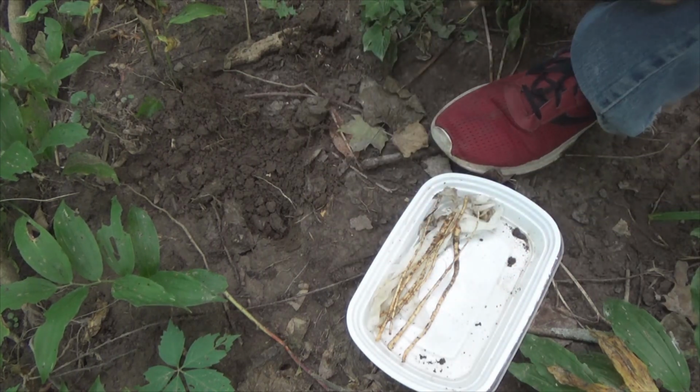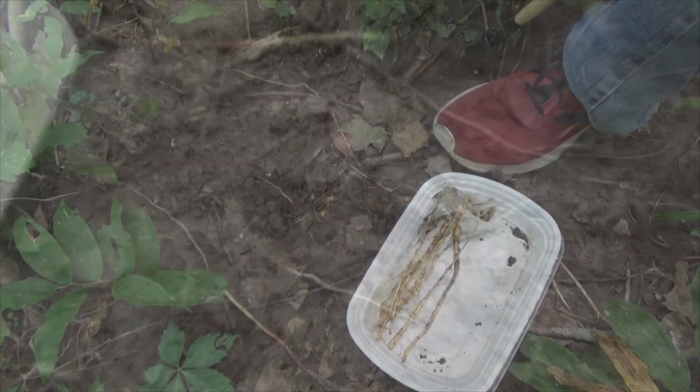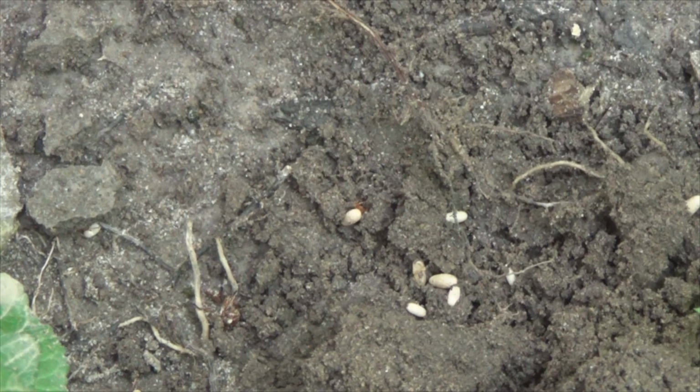Uh-oh, I don't want to use this spot. Look what I dug up. I just dug up some ants and their larvae right there. So unfortunately, I'm not gonna mess with that, because, you know, ants gotta live too.